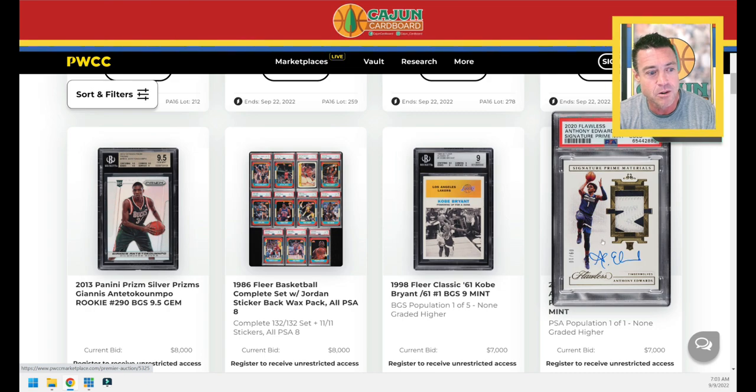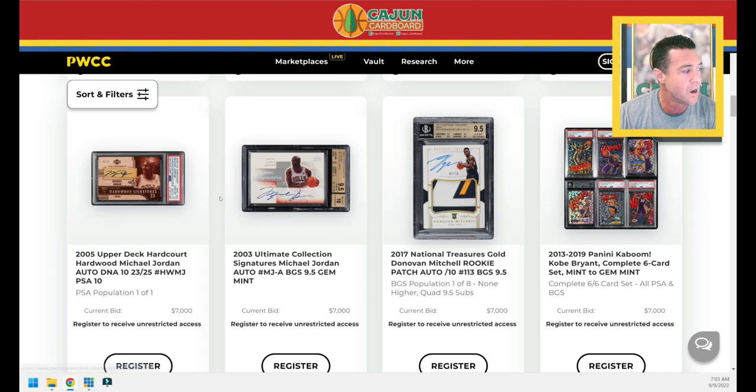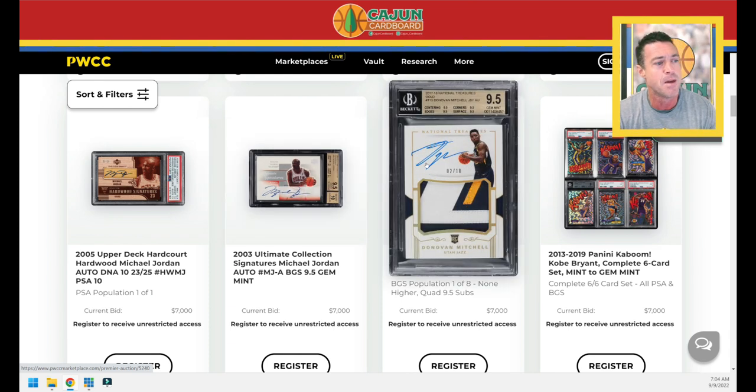We got an Anthony Edwards serial number to 10 patch autograph, 2-color right there. We got another Jordan autograph from Upper Deck Hardcourt. It's kind of a wood texture. Cool looking card right there. Serial number to 25. Great condition. We see this card all the time. It's the Ultimate Collection Signatures Jordan, and it's in a 9.5 minimum gem.